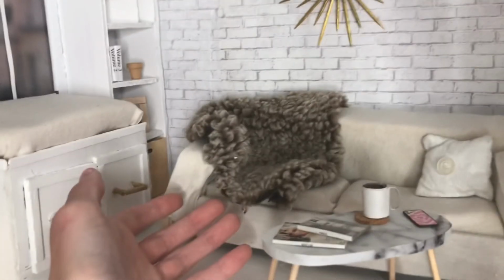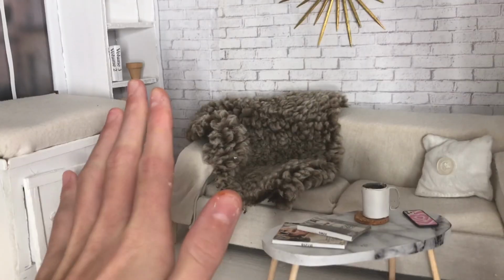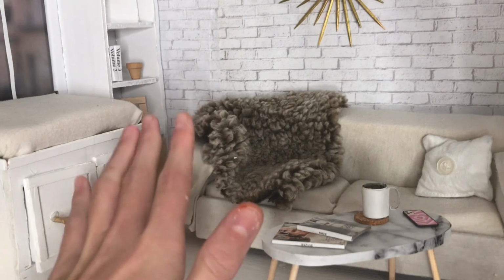Well, that's all my miniature rooms as of now. And all the shelf space is taken up by rooms, so if I'm going to make more, then I'm going to have to get rid of some. I'll probably get rid of the Little Bits kitchen because that's my least favorite one.